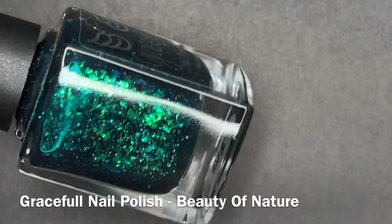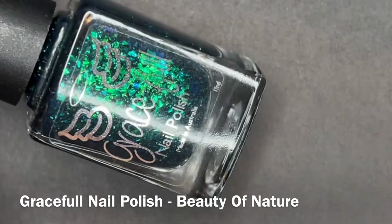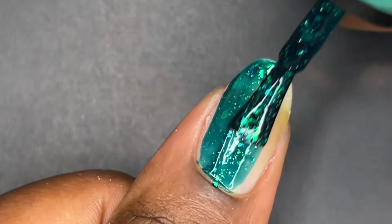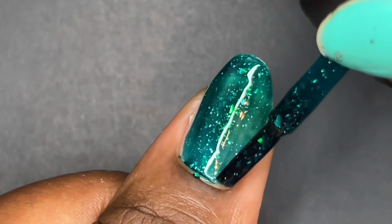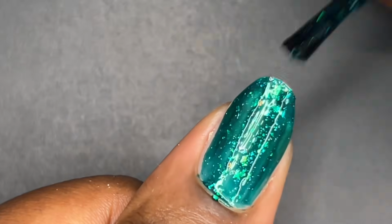Graceful Polish, Beauty of Nature. You guys know I had to pick up this mermaid polish. I actually picked it up in Rewind because it did sell out the first time, so it did come back. And this just looks like this sea of teal that I'm painting on my nails. I actually got lost swatching this because this polish is extremely captivating.